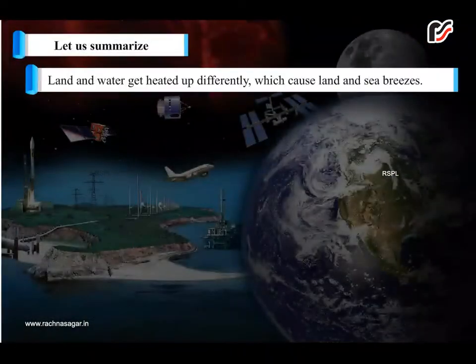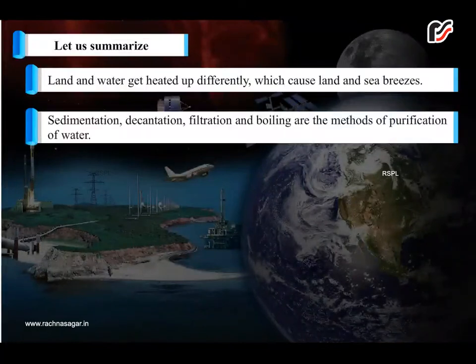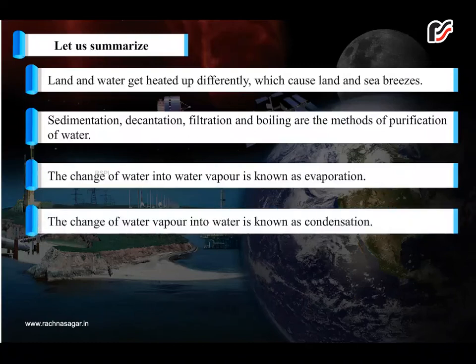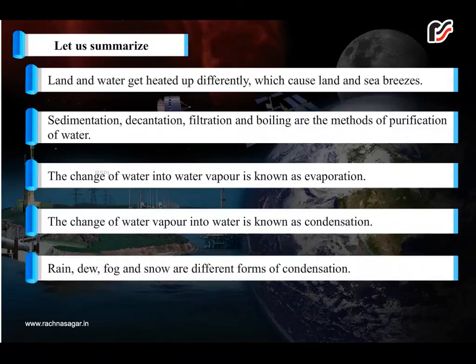Let us summarize. Land and water get heated up differently, which causes land and sea breezes. Sedimentation, decantation, filtration, and boiling are the methods of purification of water. The change of water into water vapor is known as evaporation. The change of water vapor into water is known as condensation. Rain, dew, fog, and snow are different forms of condensation.